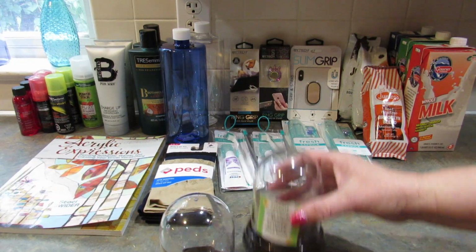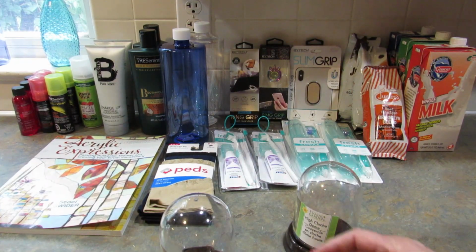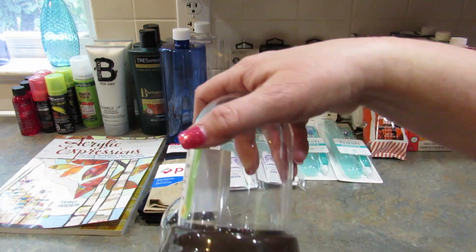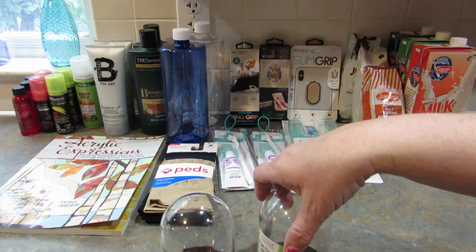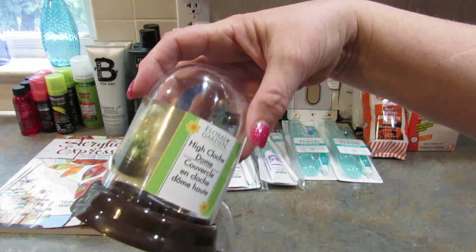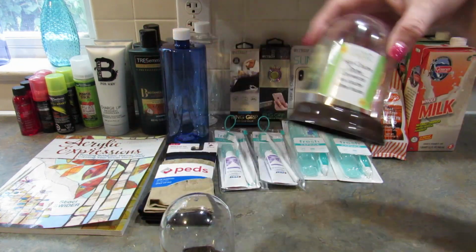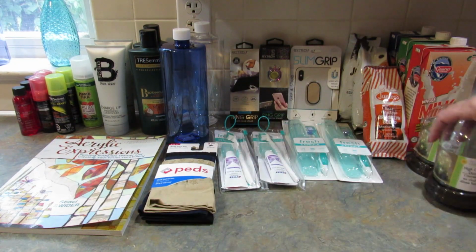So what I was thinking I could use these for is pretty much the same thing. If I buy some more, maybe not the cactus one, but I can put them in this and put them on the windowsill instead of a Ziploc bag. And I thought it just looks better. So that is my thinking behind buying these. So I got two of those.